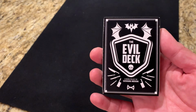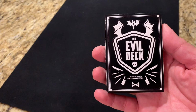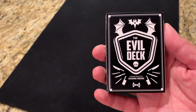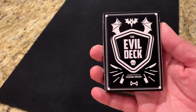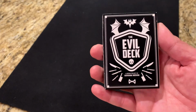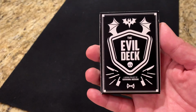Hey there, I am back with another deck review, and today I'm going to be looking at the Evil deck from Giovanni Meroni. Now, if you collect playing cards, you probably know the name Giovanni Meroni. He is the designer behind Thirdway Industries. They produce tons of really beautiful high-end decks, some of my absolute favorite. But this is the one that started it all.